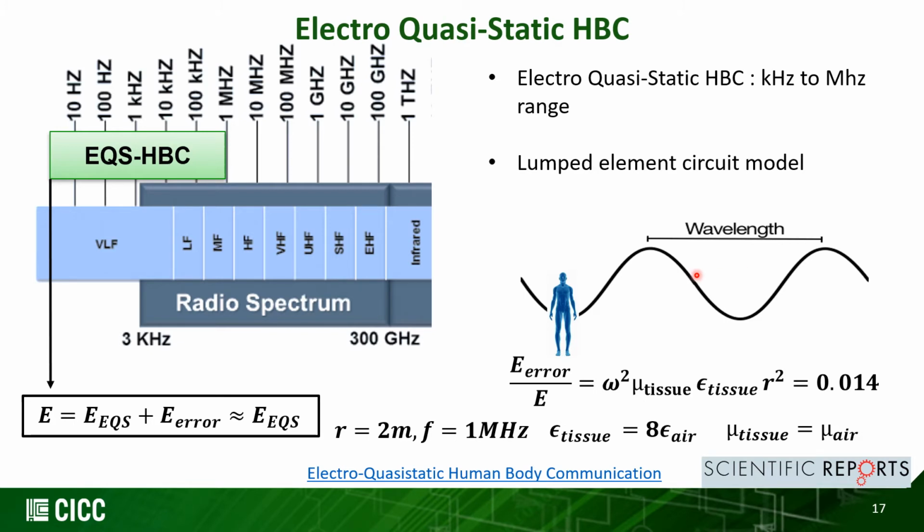Mathematically, it means the approximation error due to the electroquasistatic approximation needs to be less than 5% of the overall field. For example, if we do the math for a frequency of 1 MHz, the approximation error comes out to be 1.4%, and it falls in the EQS regime. What all of this means is that we can use a lumped circuit element model to model the human body communication channel. Now let's look at how the circuit model for EQS HBC looks.